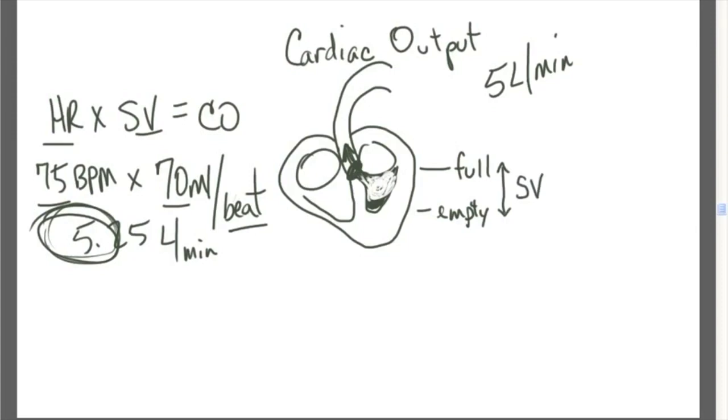That's what the stroke volume is. That's how much got pumped out, the difference between those two. Of course, this is AMP. We can't call that full and empty. We have to put fancy words on both of these: EDV and ESV. I don't want to confuse you, just write them. I'll talk about them in a little bit after we've had time to digest this just a few more seconds.